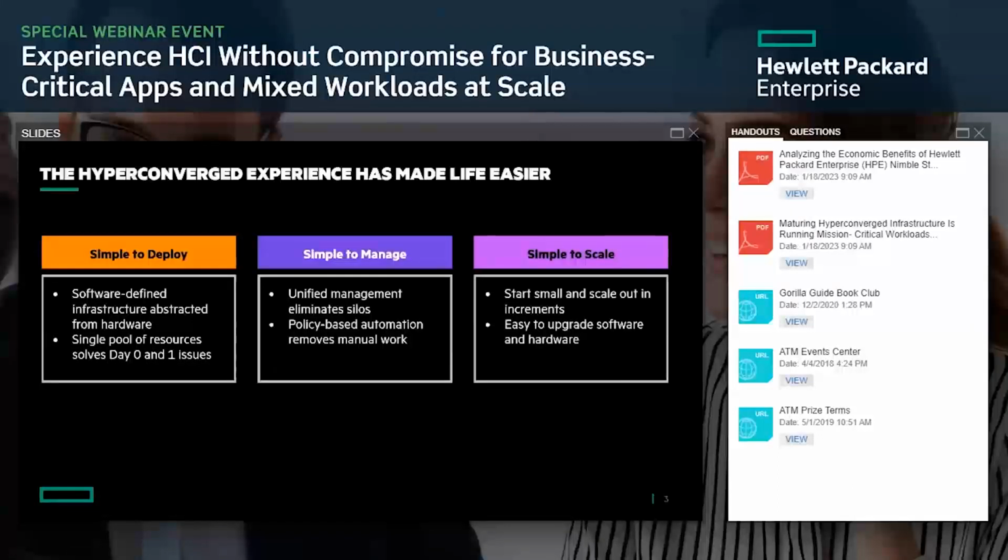Not everything, but customers want to simplify the deployment process. They want to accelerate time to value, be able to drive more agility as they're deploying new infrastructure. They want that single pane of glass management, right? They want to enable generalists to be able to do more with less and not have to rely on a lot of specialists. And then they want a very simple way to scale, right?